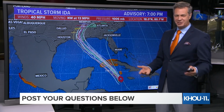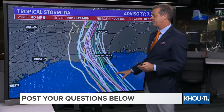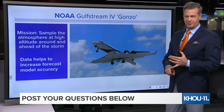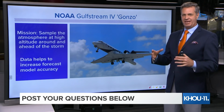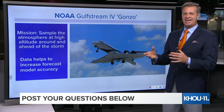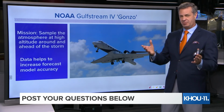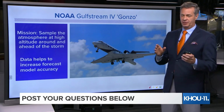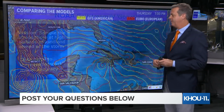So what changed? You remember, those high-level flights are what changed. So over the Gulf of Mexico yesterday evening and today, Gonzo and an Air Force reconnaissance jet were out there gathering data, measuring the atmosphere ahead of the storm, the atmosphere the storm is going to be moving into. That data has been put into those tropical spaghetti models, and the result is a much tighter forecast. And so we have a good indication that the storm is probably headed for the Louisiana coast, perhaps the southeast Louisiana coast, New Orleans. It may be headed right for you.